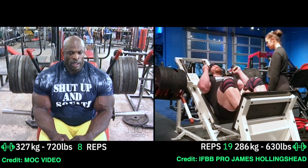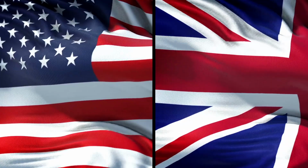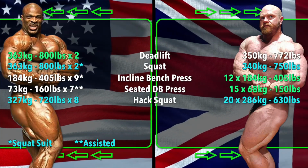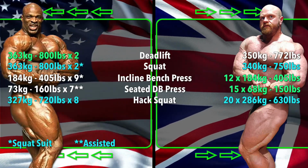In my opinion, James exhibits better form and achieves vastly more repetitions, but it's impossible to draw a fair conclusion due to the differences in equipment from one manufacturer to the next, so I've listed this one as a draw.